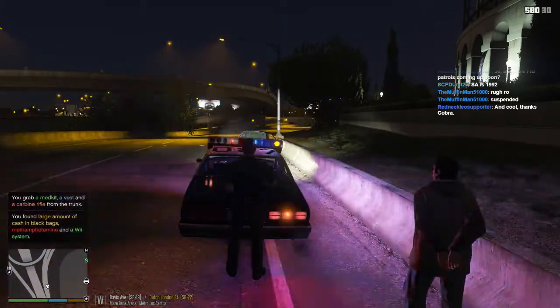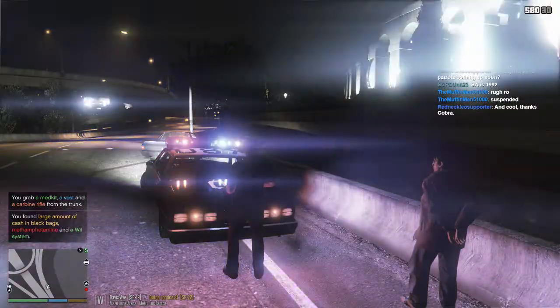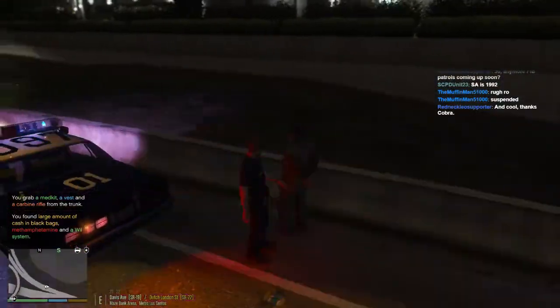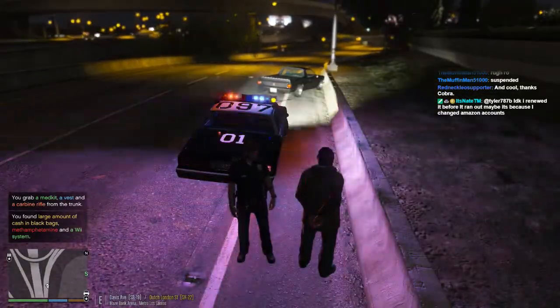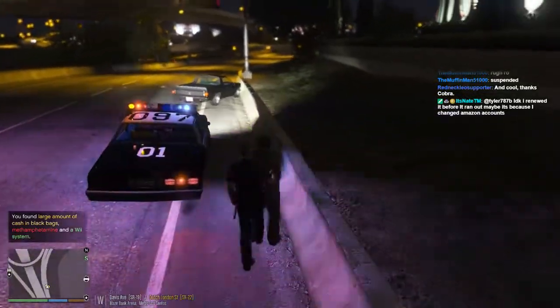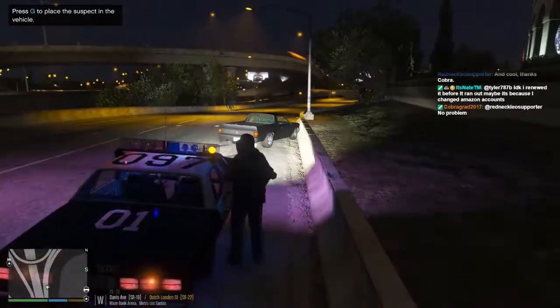Okay. Well, we got some meth from him. All right, sir, you know meth is illegal here in Los Santos, so you're going to be charged with that as well as driving on a suspended license. We'll go ahead and place him in the car here.